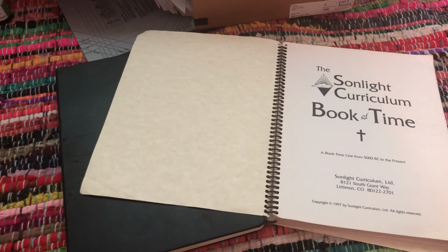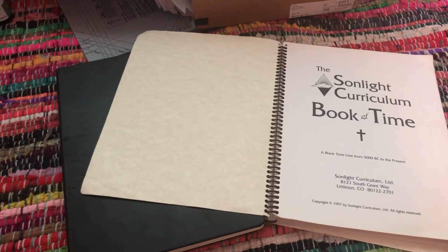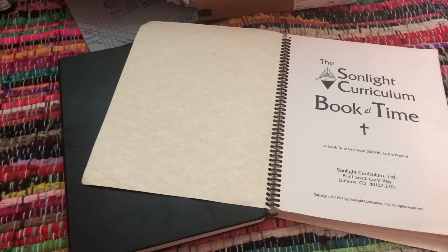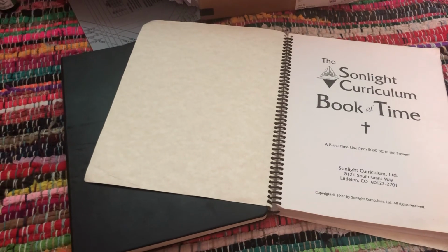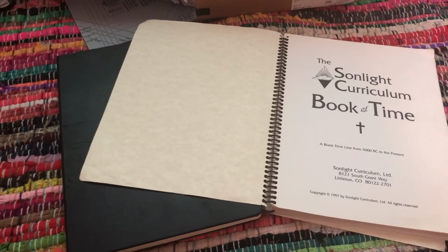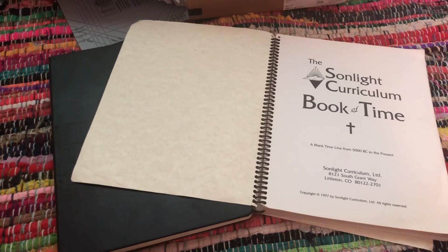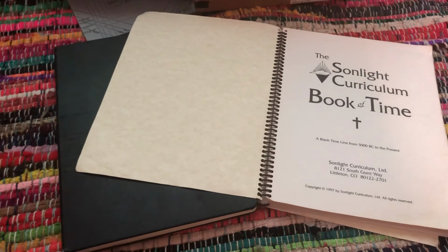And I don't know that I want to add another book. But I may. I don't know. I need to be convinced why I should do it. And I'm not convinced yet, even though I see all the good reasons for doing it. But anyway, I just wanted to share about how we are doing our timeline in a book.